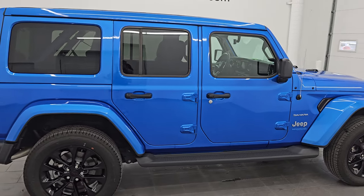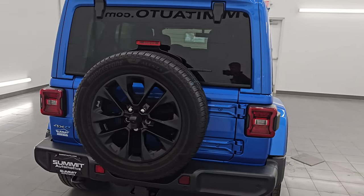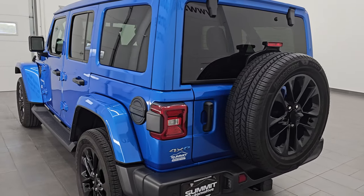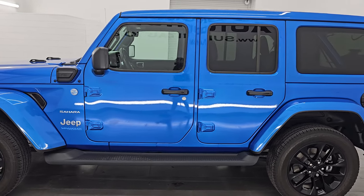I am super excited to go over this 2021 Jeep Wrangler Unlimited Sahara with the 4xe package. So this one is a hybrid. It is stock number 14710Z. I am here at Summit Auto in Fond du Lac, Wisconsin, your new and used Jeep and Jeep Wrangler headquarters.